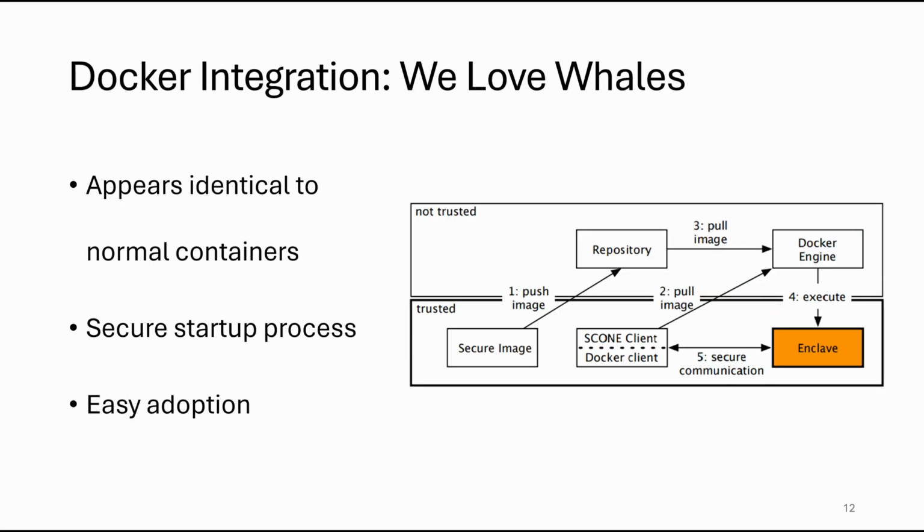Finally, you have that Docker integration, Docker being a very, very popular container service. SCONE containers actually appear identical to Docker containers, which means that there shouldn't be any modifications required to the Docker engine or API. Another thing about the SCONE containers in Docker is that secure container images are built in a trusted environment. Additionally, developers, if they choose to do so, can embed security configurations and encrypt sensitive files during image creation of the SCONE container.